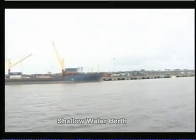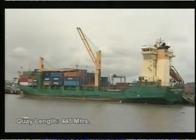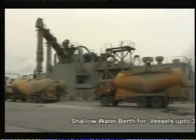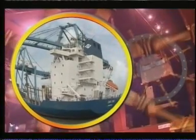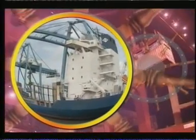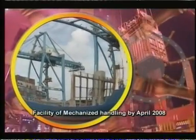A shallow water berth with a quay length of 445 meters caters to vessels of up to 30,000 tons deadweight. With the installation of 2 rail-mounted quay cranes, this berth will also have facility of mechanized handling by April 2008.